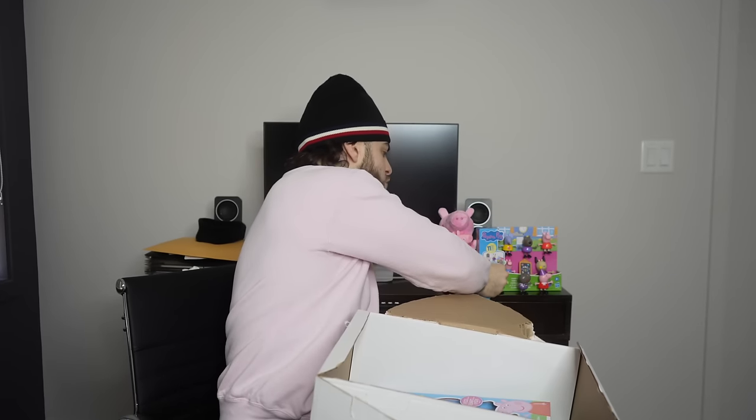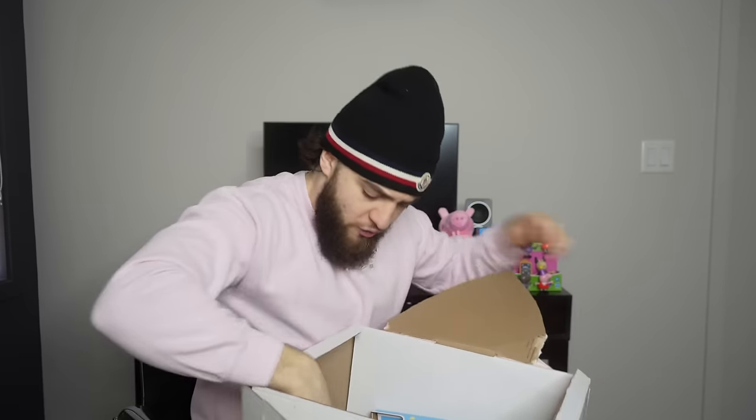Okay, we got 3 Lego minifigures right over here. But whoa, what is this? Yo, we literally got a house. It's a whole house right over here, and it says Peppa Pig and all his friends, so it's literally a mystery box in a mystery box. Look, and it says mystery box. You can literally get one of these inside of here, so let's see what we get.